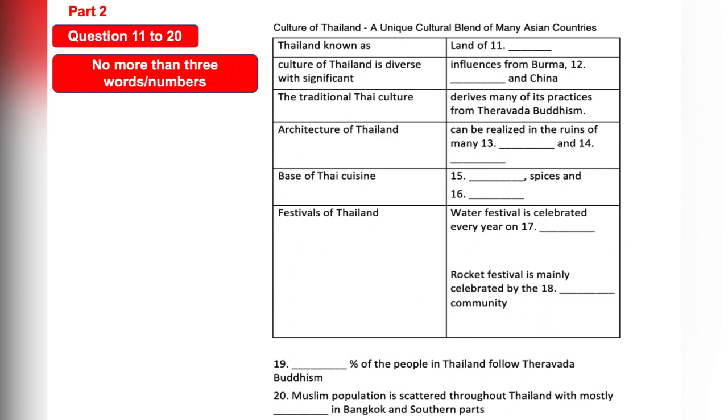Religion in Thailand. Over 95% of the people in Thailand follow Theravada Buddhism. Traditional Thailand is in Buddhism theme just because of its humongous number of followers.